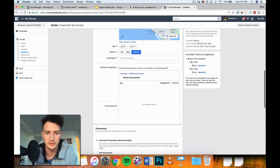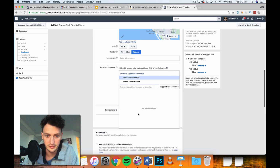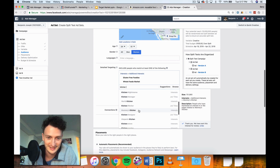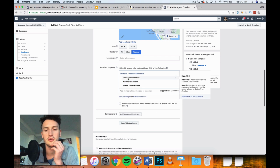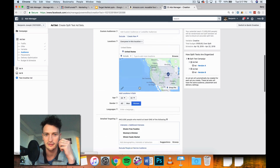And then something like gluten-free, or something like gluten-free foodies is fine. And then something like kitchen, something in the kitchen that I like. Kitchen utensil, kitchen cabinet might be a good one. Women are like, Mummy's Kitchen sounds like a good one. Anything that you think, again, spend much more time than I'm spending here on your audience, and make sure that there's enough people in there, make sure that they are hyper-targeted, because that will affect your results.